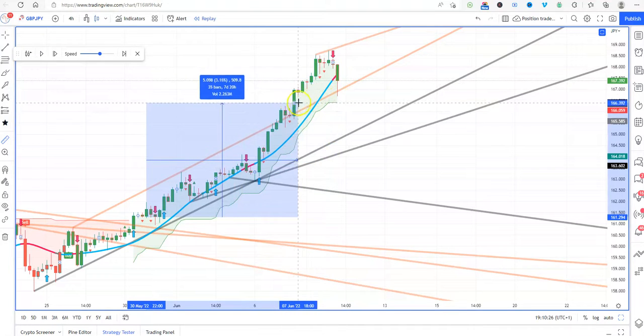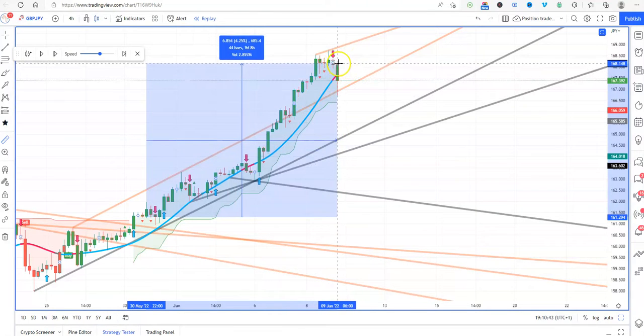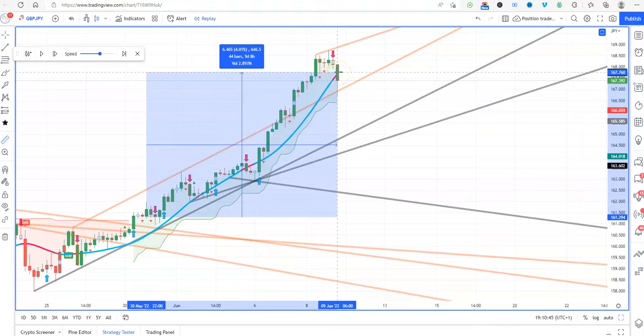Now overnight you'll be moving your stop to there, 166.40, 166.40. You've locked in 511 pips. Who cares what happens after that? All right, so there we have the arrow. If you can get out on the arrow at a better position, then you're going to bank 646 pips. How does that sound to you?